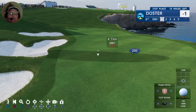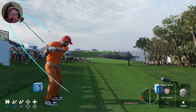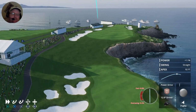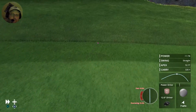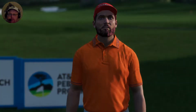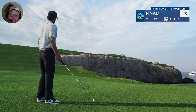Go back toward the middle here, pull a low loft shot into this. Should be fine. That'll play. Oh yeah. Uh-oh. It's a little too much, but it's okay. Now a big spot here for something good.